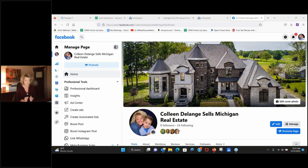Another reason to do that is, did you know that on your business page, you can actually add your own personal app? So I'm a big fan of HomeSnap. HomeSnap is a product that you get through MiRealSource. You can do searches on the fly. You can edit your listings on your phone. You can see disclosures when you're walking through a house with your buyer. Buyer can say, hey, what's this evidence of water here? And you can actually see the seller's disclosure on your phone and share it to your buyer. So I'm a huge fan of that app.